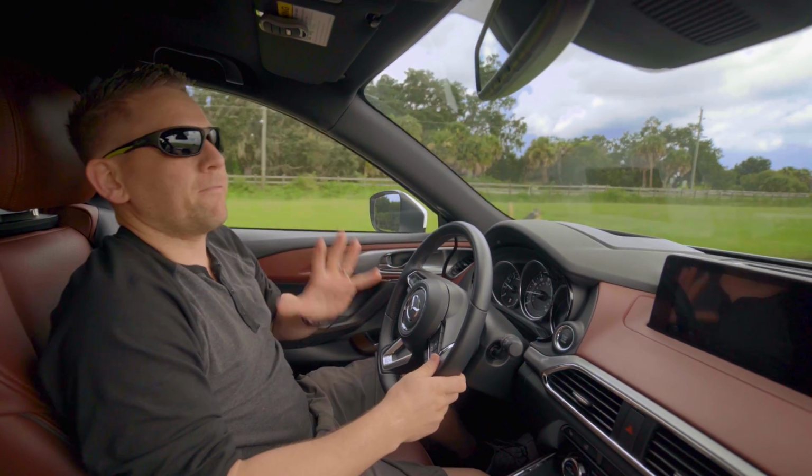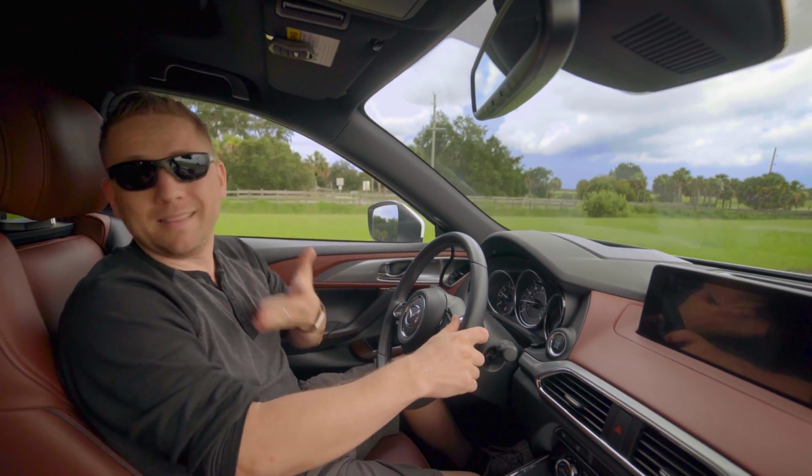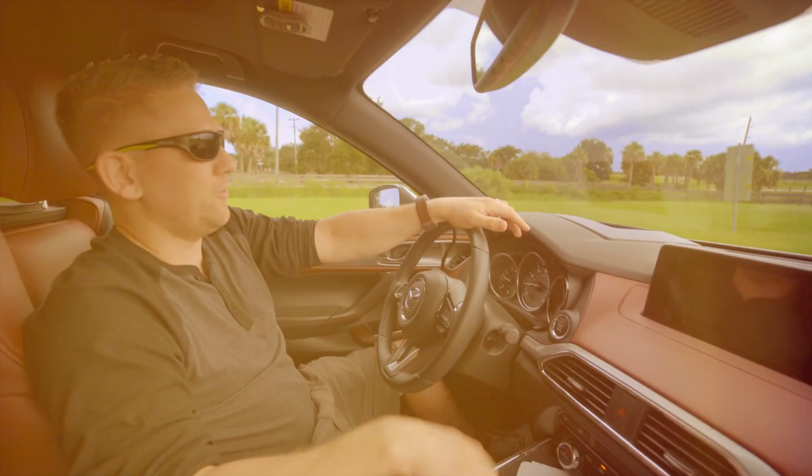I about ripped mine off putting my car seat back there. So I would prefer if Mazda would swap out the headrest and put the DVD players in there, but this is how they are right now. Maybe they'll fix it in the future.